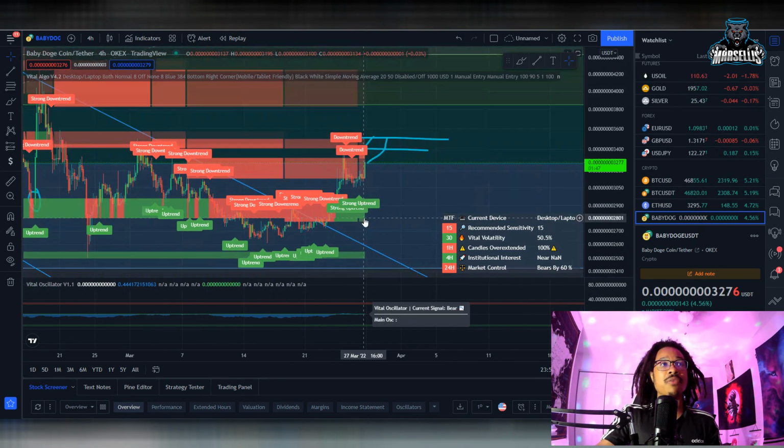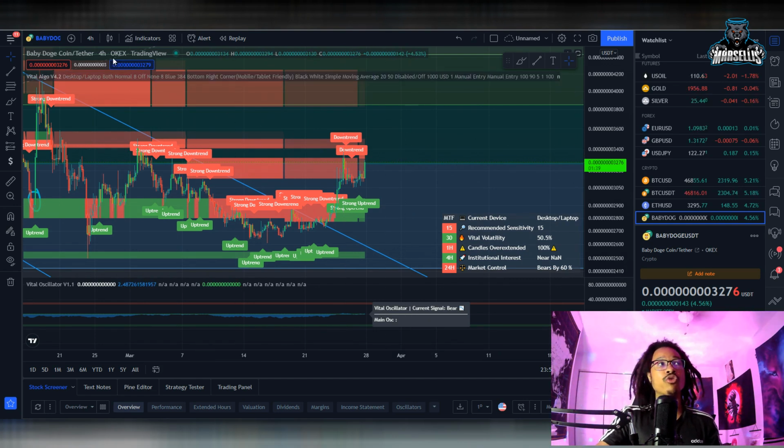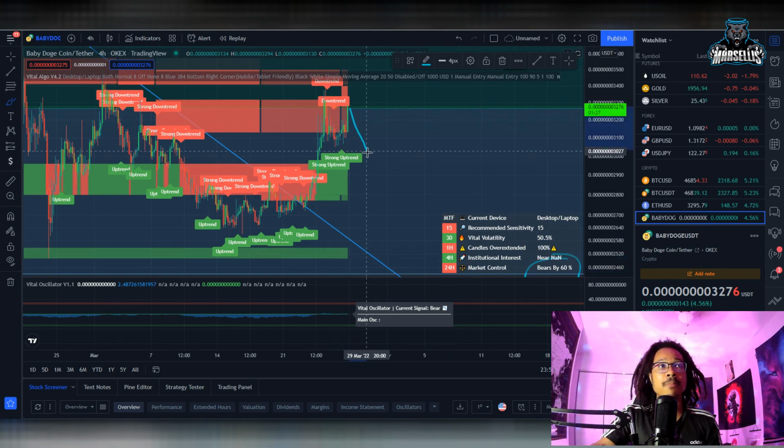But when you're looking at the 4-hour chart, which is the long-term chart, it shows the bears being in control by 60% of the 24-hour market control. Remember, inside of the 15M chart, which is the more short-term chart, it showed the bulls being in control by 80%. But here it shows the bears. That's why I'm showing you what could happen in a bearish scenario. In a bearish scenario, we drop down to 2.9 because we have more demand. This whole green area is pretty much support for Baby Doge. And then if we broke that, then we would go down to 2.5.